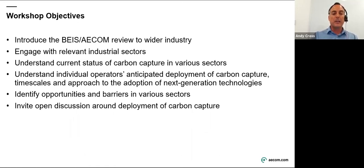It always goes without saying that all industries will be required to decarbonise over the next couple of decades to meet net zero emissions targets. And this may be through the use of carbon capture or alternatives, potentially fuel switching, process modifications, or a combination of those and other technologies.